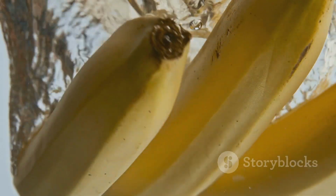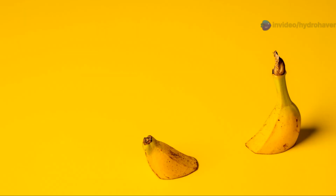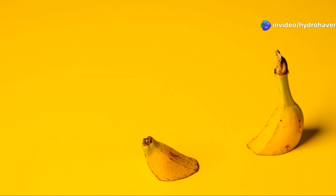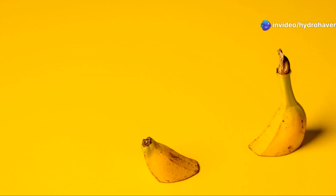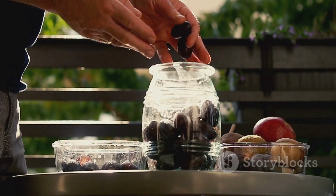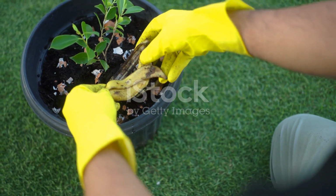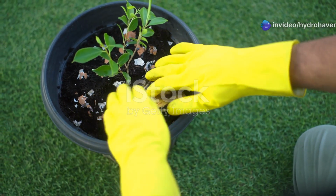One of the easiest and most beneficial liquid feeds you can make is banana peel tea. Bananas are famously rich in potassium, a nutrient that is essential for flowers and fruit. To make it, simply take the peels from 4 or 5 bananas and place them in a large jar or bucket. Cover them with about 4 liters of water and put a lid on it, but not too tightly.